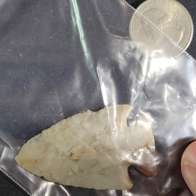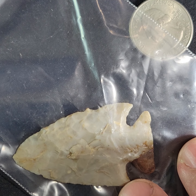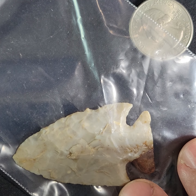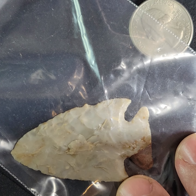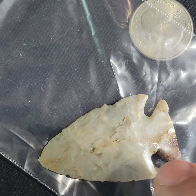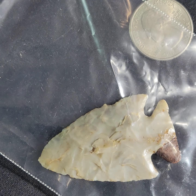But for some reason, I picked this one up, and from what I've seen and from my experience on buying things on eBay, this is a really beautiful example of an arrowhead.